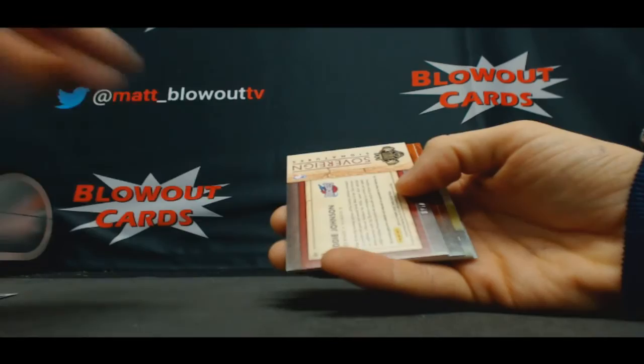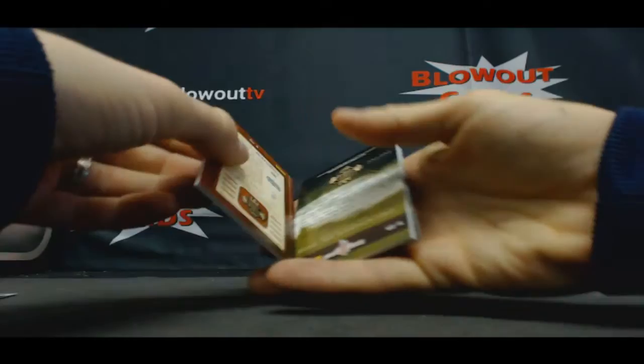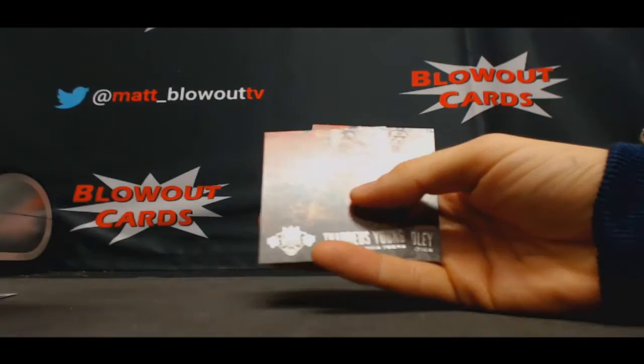Eddie Johnson. Two-color jersey autograph. That was number to 199. Patch number to 25. Manny Ginobili. Gallery of the Stars. And to 299. Omir Asik. Single jersey. Finished with Thaddeus Young and Avery Bradley.